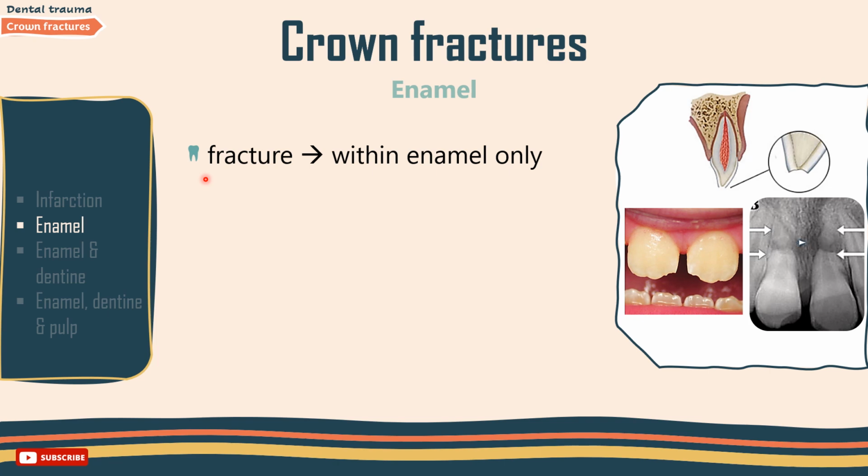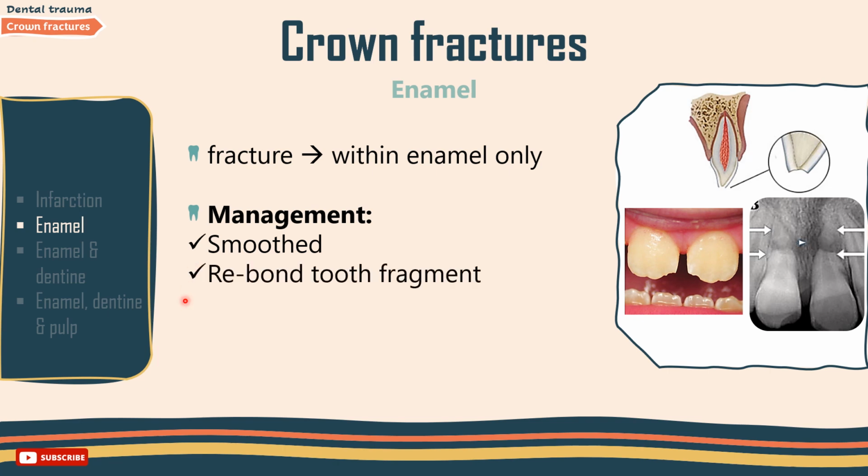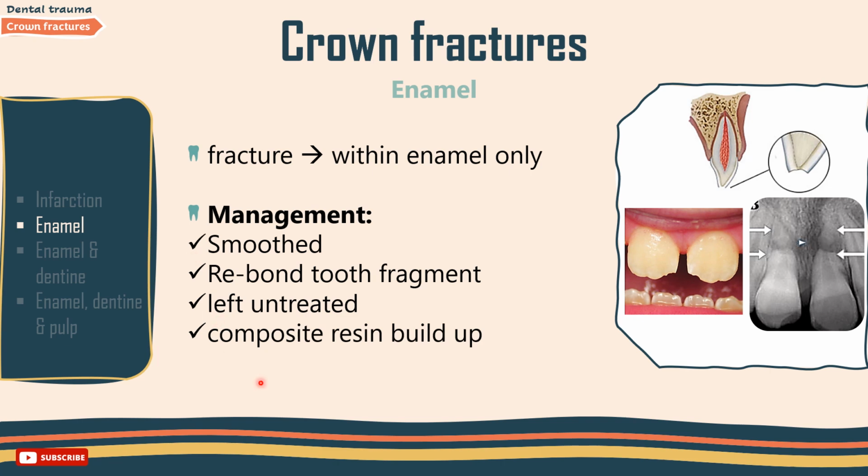Management. If the tooth fragment is still available, and preferably kept in water so as not to dry out and turn chalky white, it can be rebonded to the tooth. The fracture area can be smoothed with a dental handpiece and polishing burr, or left untreated if the fracture site is smooth to touch. Aesthetic concerns. The most conservative building up method would be to use composite resin with a perfectly matching shade or shades to build up the chipped part. Also, veneers might be an option, but in that case, covering the adjacent tooth or teeth might be necessary.